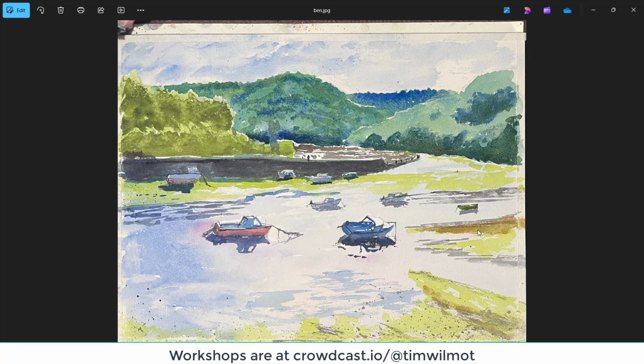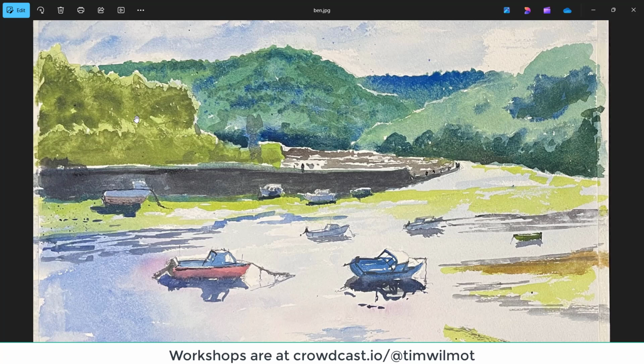Nice composition. Okay, now depth. Well, we've got that with the distant hills, but the hills coming closer to us left and right. Yes, we're close to the sort of green we want there. Maybe you could have gone darker in the shady areas of that wood on the left there, Ben. And similarly on the right-hand side, going with a stronger green, because it's a similar cool green to the background hills. So we want to try and bring that wood closer to us.